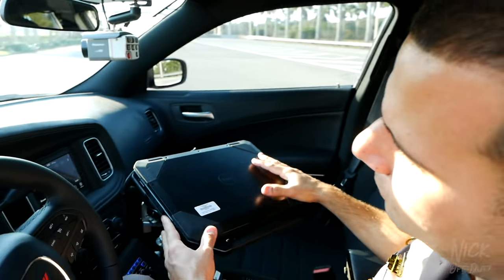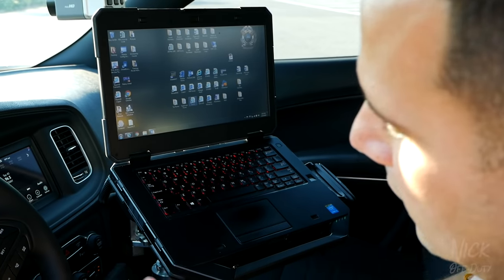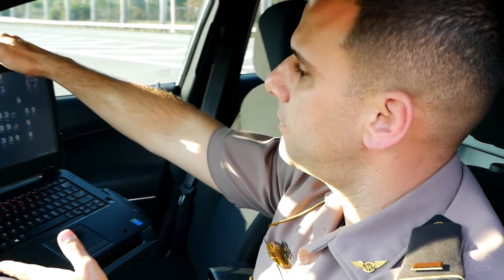Coming on down here to the computer stand, of course, this is where the computer gets its power from. This is all connected to our printer here when we're printing copies of reports, issuing citations. They're all printed, no more handwritten stuff here.